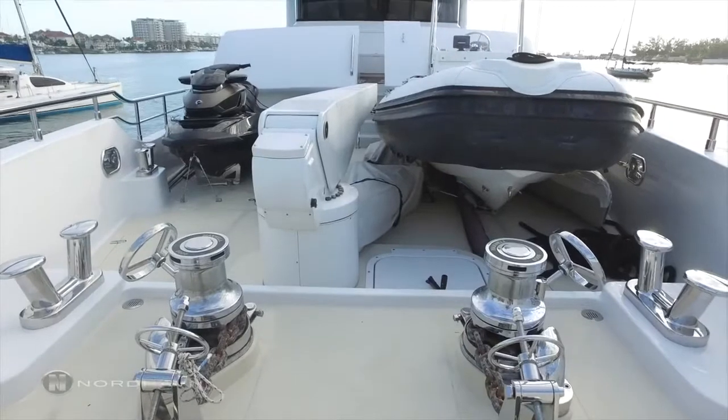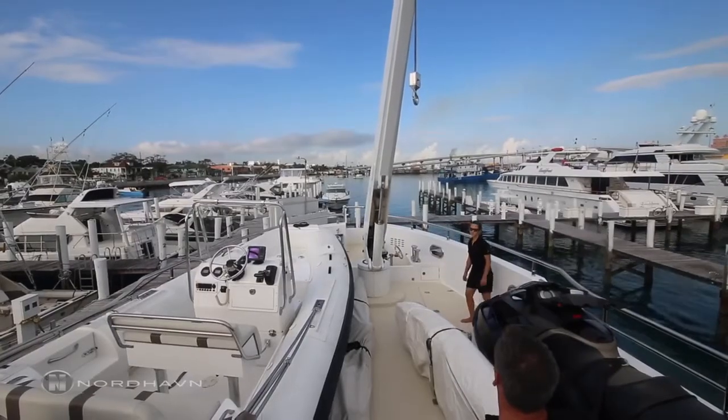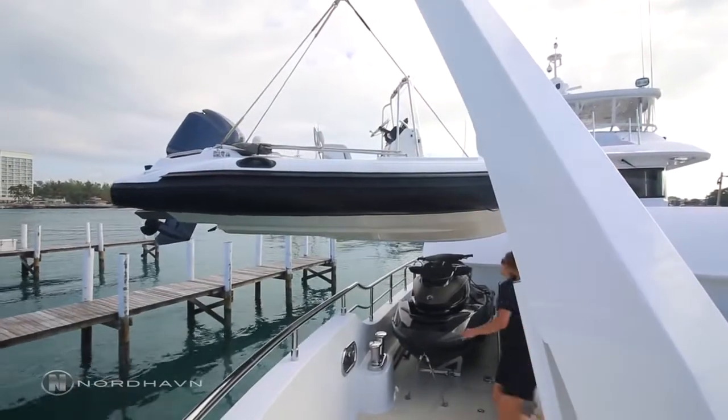The large foredeck gives you lots of room for all your toys. With its centerline davit, you can launch from either side.